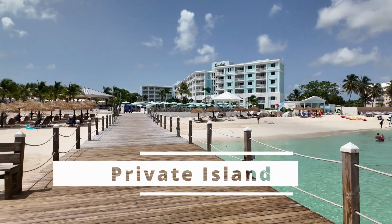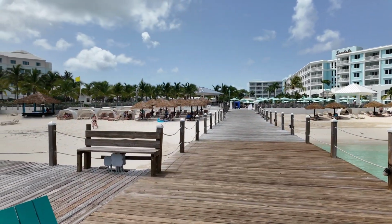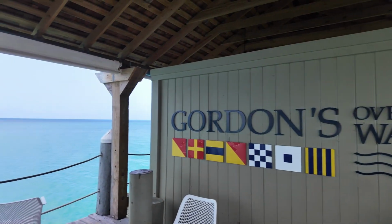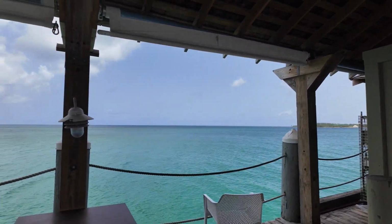We're going to head now to the dock for the private island. Before we hop on the boat and ride over, I have to mention Gordon's Pier restaurant, which sits out on the end of the dock. It's a dinner-only seafood restaurant, and you can see it boasts beautiful views of the ocean.